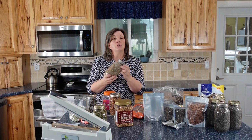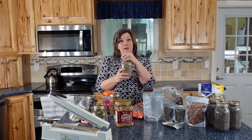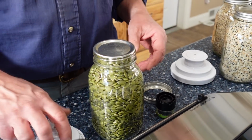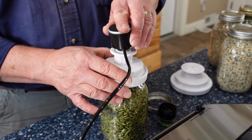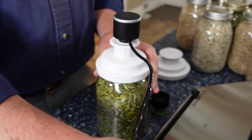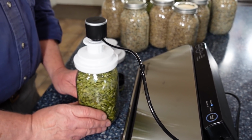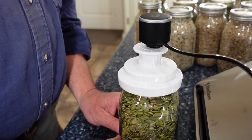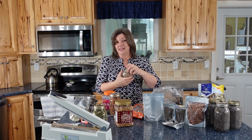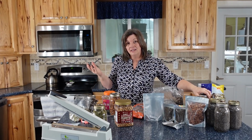Now, the other thing that you can do is a food saver. You can get one of the mason jar attachments. There's a special attachment, and what you do with that is you just fill it up, set the lid on top, and you put the attachment on it, and then push the buttons and it will seal this. And you can tell when it's sealed because this sucks down and the lid won't come off. And then I just set this in the storage. That means that I don't really need any outside anything to seal it.